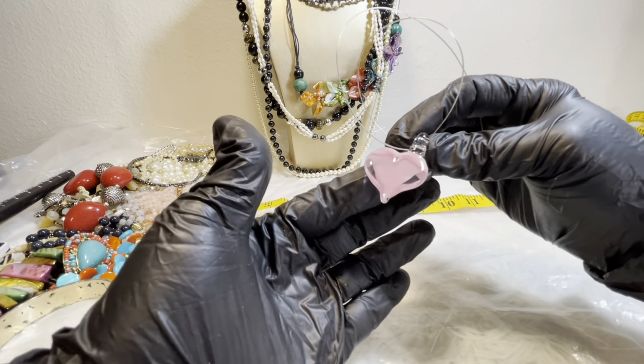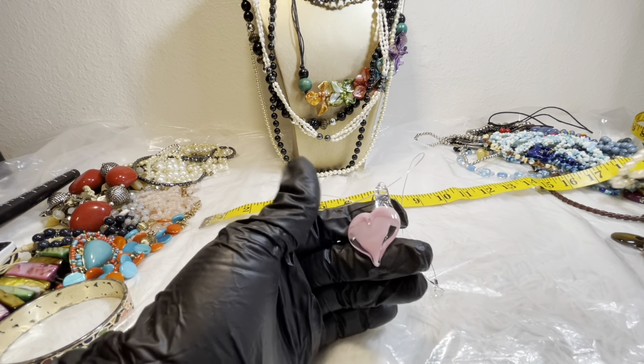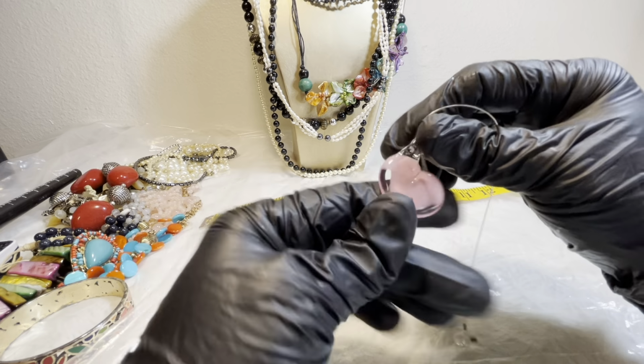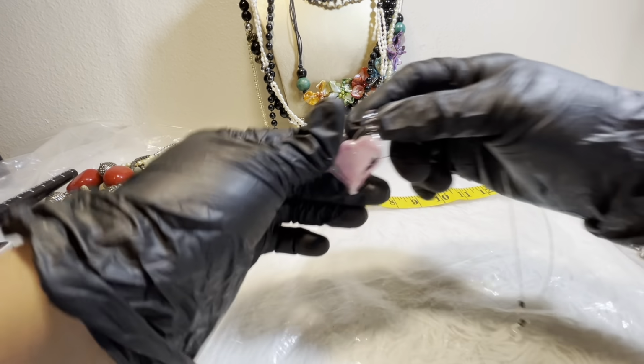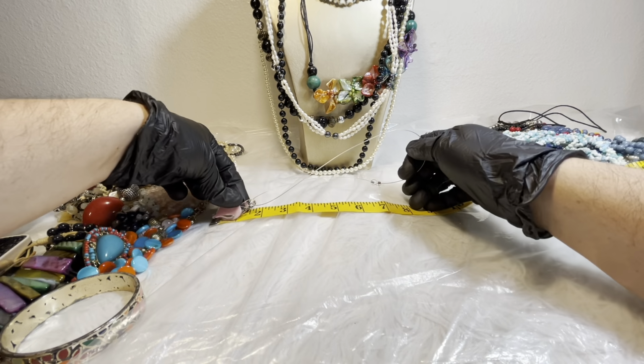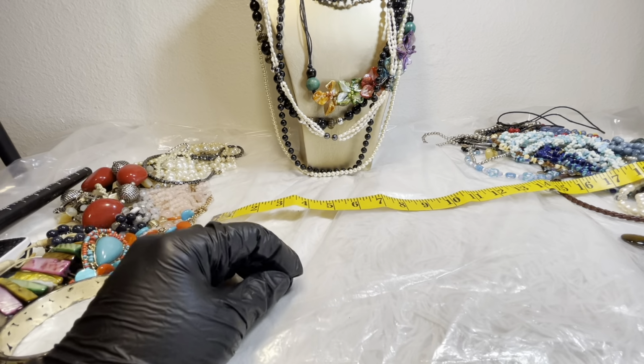I know there's another one in here. I think it's just the pendant. We'll probably get to that when I do the next section. So this I would do $5 on the pendant. It's so pretty. And just for gauge, this is about 2 inches. So there's the pendant.